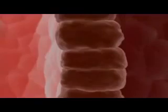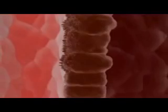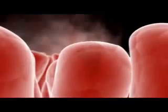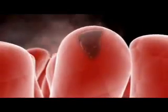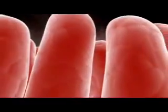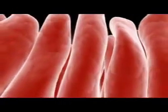These transit-amplifying cells churn out all of the differentiated cell types needed to migrate upwards and replace older cells as they are shed from the tips of the villi. This constant self-renewal by stem cells is a feature of many of the body's systems, including skin, hair, and bone.